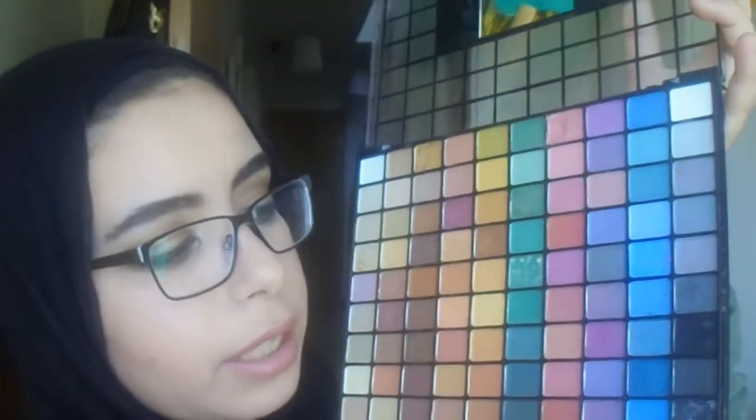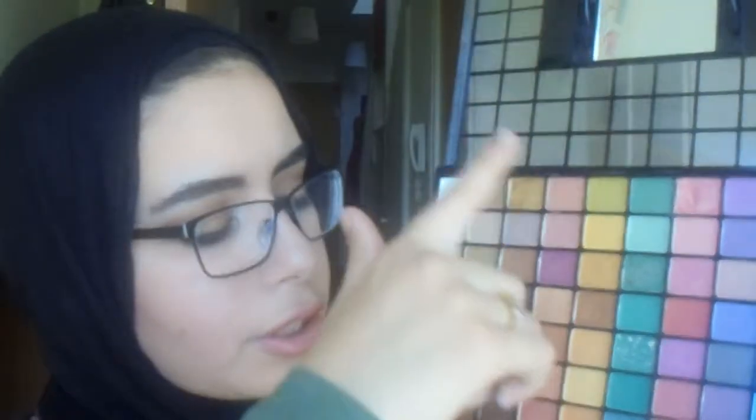You have your purples here. You have your pinky reds, your greens, your yellowy peaches, your oranges, your browns, your goldeny colors. You know what I mean? It's just so good, and some of them are shimmery, some of them are matte. It's a perfect balance and such a good purpose. So versatile, so convenient, and just all around amazing.